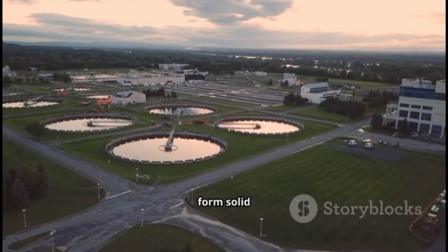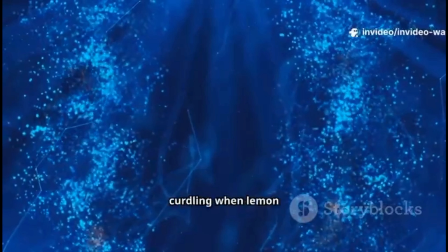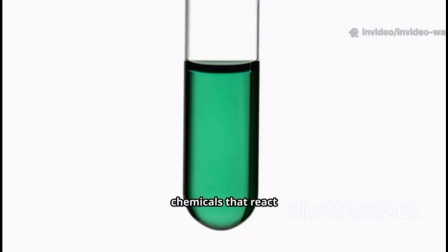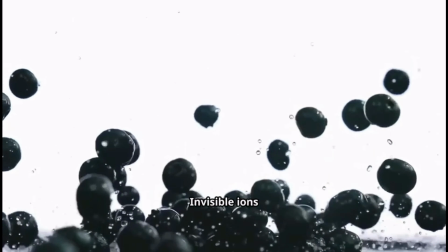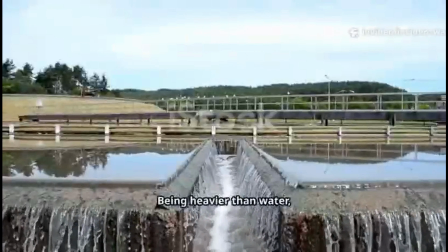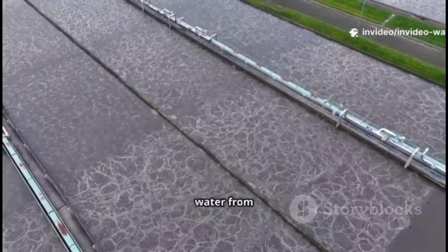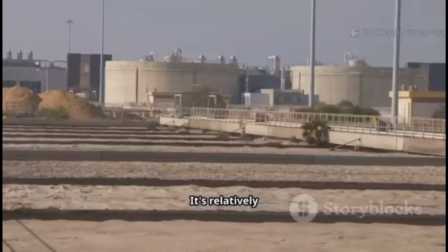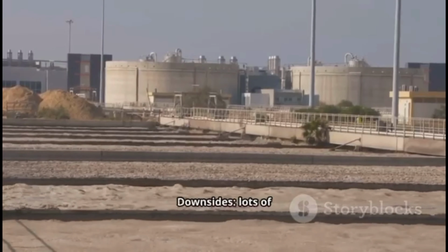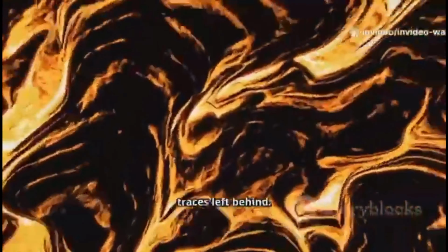Add a reagent, form solid particles called precipitates, and let them sink. Think of milk curdling when lemon juice is added. Simple chemistry at work. We add special chemicals that react with dissolved metals. Invisible ions convert into visible particles, precipitates. Being heavier than water, they slowly sink. Sedimentation. We separate clearer water from metal-rich sludge. It's relatively cheap and removes many metals at once, a true workhorse. Downsides: lots of hazardous sludge to manage and potential traces left behind.